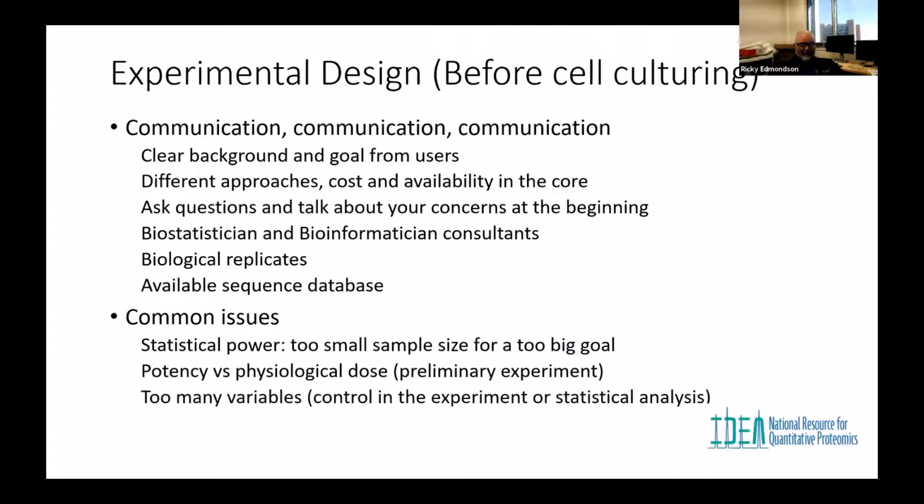And then another issue, and our bioinformaticians pull their hair out with this one, is when you have too many variables and you're trying to compare too many different things. It's best to be able to answer one question well than 5 questions sort of well.